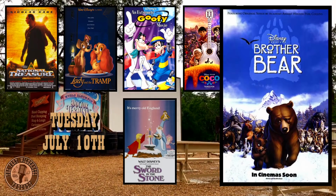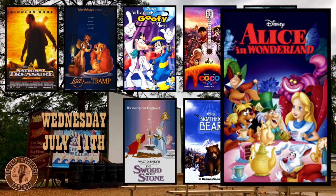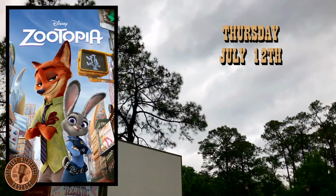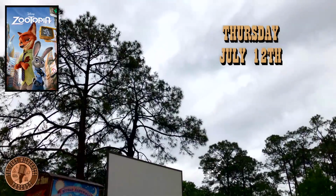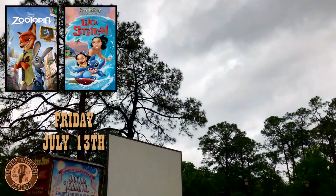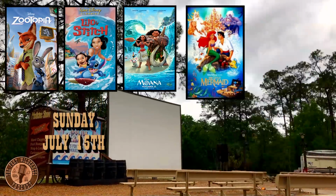Stone. Tuesday night, look for Brother Bear, and on Wednesday, July 11th, you can find the 1951 classic Alice in Wonderland. Thursday is Zootopia, the hit Disney cartoon from 2016. Friday night, on July 13th, is Lilo and Stitch. The weekend will bring you Moana on Saturday and The Little Mermaid on Sunday.